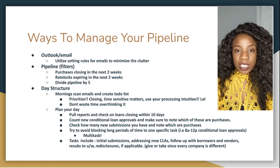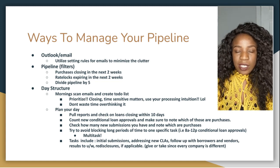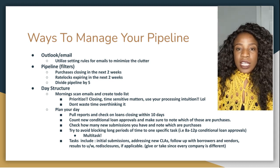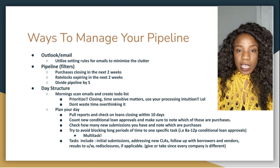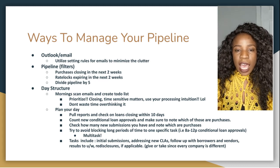Now, the reason I keep using the word scan is because we still need to prioritize what it is that we're working on. So when you're coming in the morning, you should try to figure out what your to-do list is for the day. When you're creating this to-do list, you start by scanning your emails to see what is important. For the things that are really important, maybe a closer is reaching out to you for a specific document because the loan's closing tomorrow, then yes, by all means, jump on top of that. But if it's something that can hold off for a couple of hours, then just write it down on your to-do list so that you have a little bit of time to prioritize with your other loans.